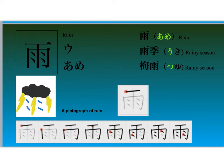So we already know this one because we learned densha no den, but I'll go over it anyway. The onyomi is u, the kunyomi is ame, and it means rain, of course. So we have it in things like, obviously, ame. Then we have uki, which is rainy season. Tsuyu is also another word for rainy season. It is a pictograph of rain, so that's quite easy.